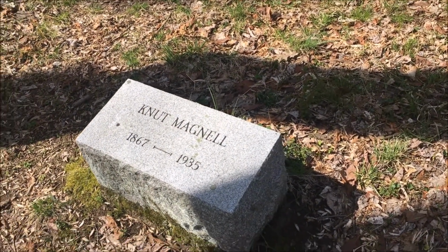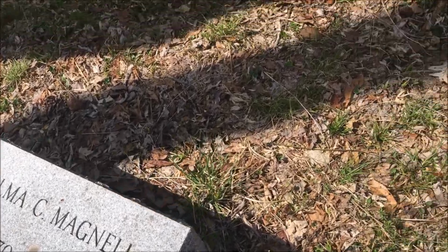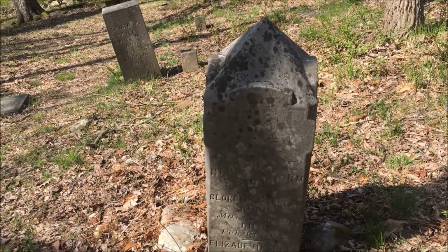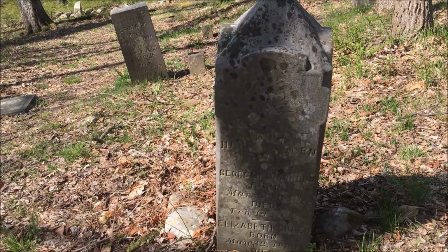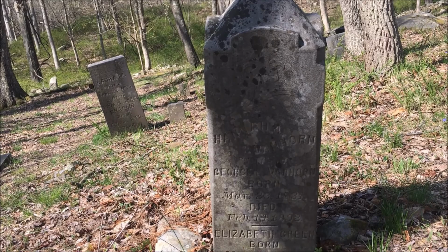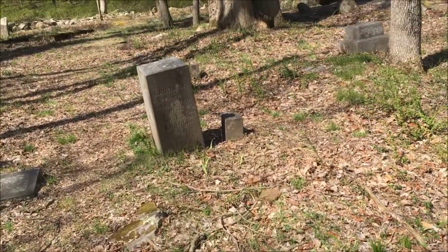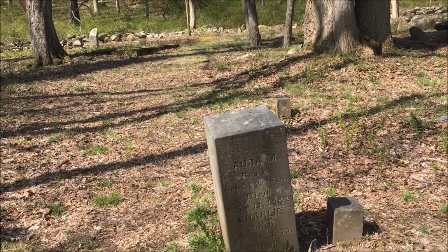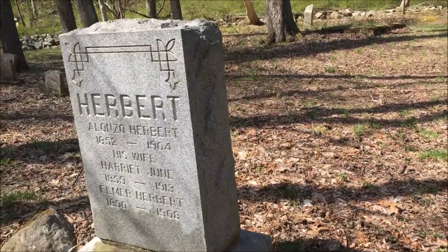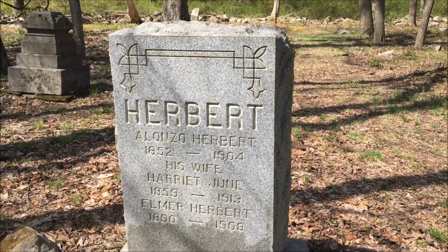This is a cemetery, of course also abandoned, and here are some interesting dates if you look at some of them. Died in 1824 and born 1831. Oh, this is the whole family. Okay. And died 1876. Very young. Oh, this one also 1852 to 1904. Another one 1890 to 1908.